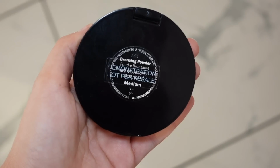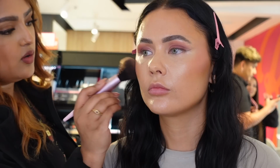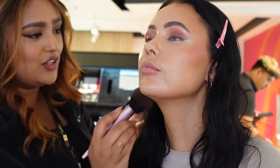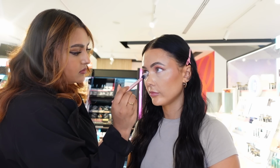At this stage she decided to go in with some blush and then some bronzer. I live for some bronzer, especially summertime. I love nothing more than glowing, healthy looking skin, and this particular bronzer is from Bobbi Brown. It's amazing how many high-end and drugstore brands Boots actually have under one roof. I love that. Then we went in with the It Byebye Pores powder.